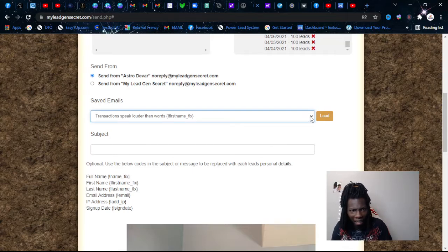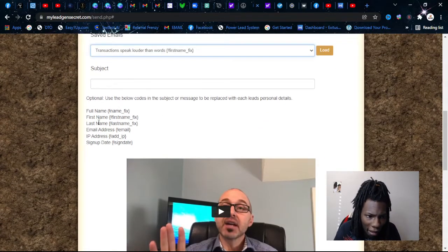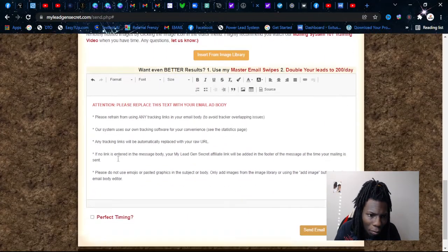If you click the tab, you get to load which ones you want to be able to reuse again, because you could reuse them. So that's real good. You put your subject right here, and you've got the variables if you want to put the person's first name, your first name, last name, or whatever.